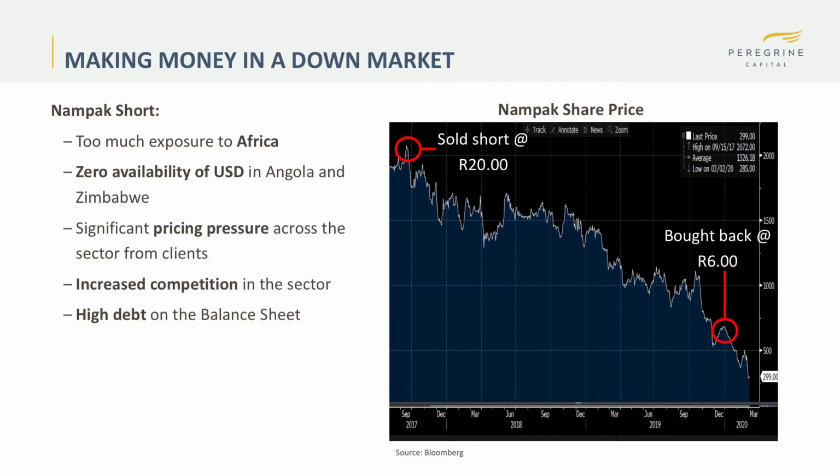Let's now move on to look at some of the tools and opportunities we have to make money in these kind of difficult down markets. Firstly, I'll discuss a shorting example. Let's look at a business like Nampak that produces a lot of packaging material and beverage cans in South Africa and in Africa. We identified a few years ago that this business had too much exposure to Africa. They had rushed into African acquisitions and made a few bad deals, and it was clear that they would struggle to get access to US dollars, and also that the demand for packaging products in those countries were highly uncertain.